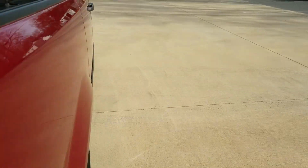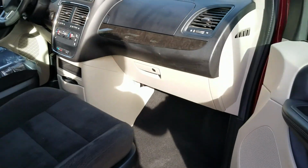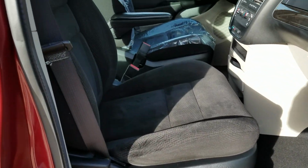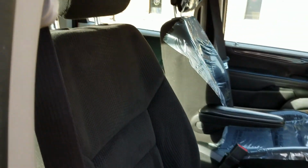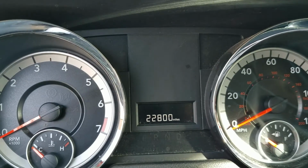So right now the main goal is to show you what great condition this van is in. So if you do buy it, you know that once it's converted, it's very clean. I'm a non-smoker. I can smell smoke from a mile away. Got two sets of keys there, keyless entry, got your user's guide in there. No signs of any smoke, no signs of any damage, no signs of any unusual odors. This van's pretty much brand new condition.